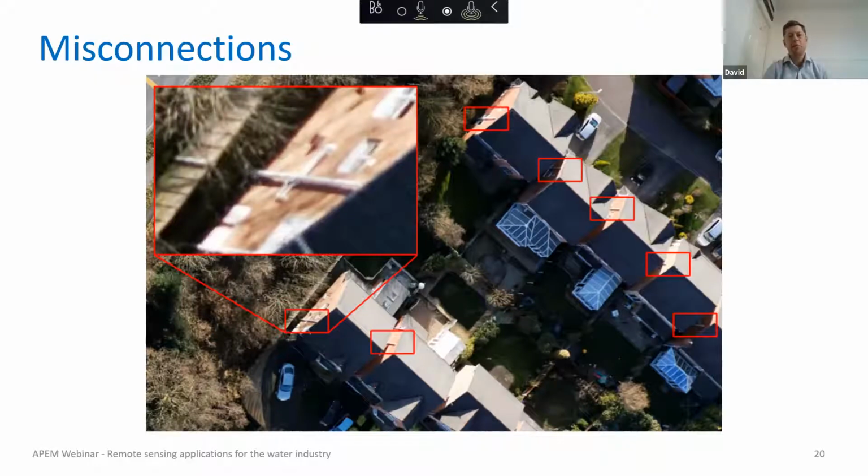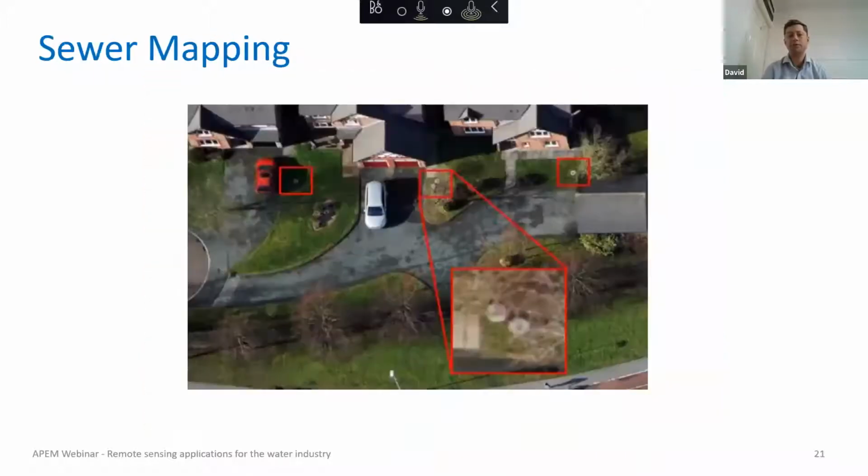So that is what we're after, that's what we're looking for, and we go around and map those and then give those over to the water company, again, to target which homes to go and visit, rather than them knowing that they've got a problem because they can see it. They can see kind of discharge from washing machines in the rivers, but they've got no idea where in the town or the city that's coming from. This gives us an actionable list of addresses that have probably got a misconnection to go and follow up with the customers.